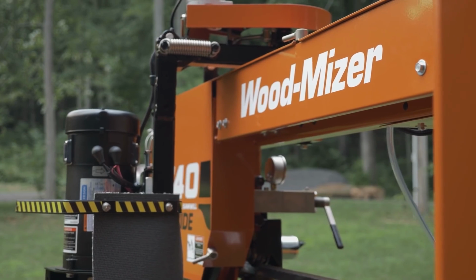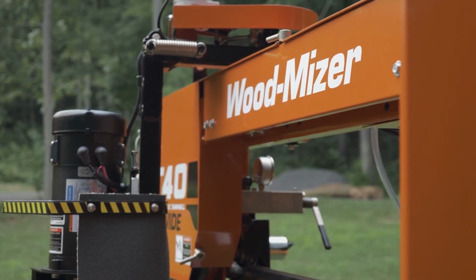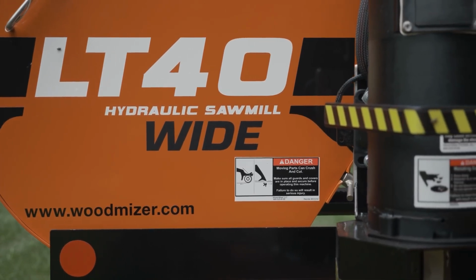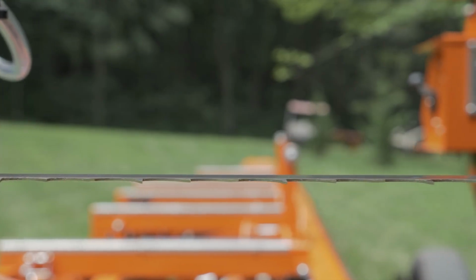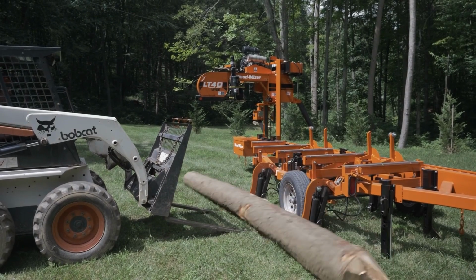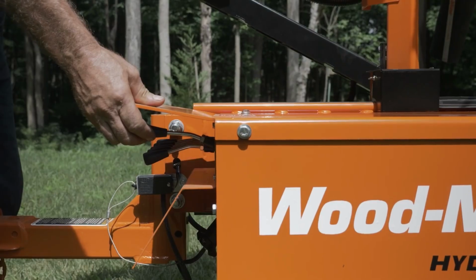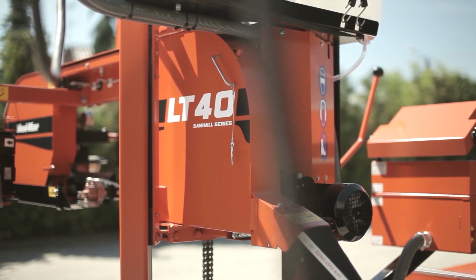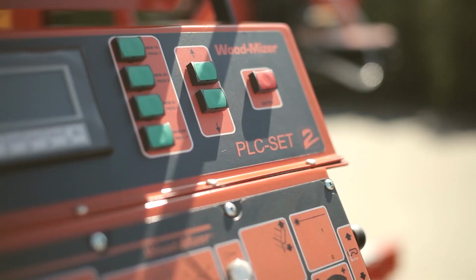Wood-Mizer LT40 Sawmill, created in 1982, is called legendary today, as it forever changed the way people convert logs to timber. In 2022, we're celebrating its 40th birthday. It was designed to be efficient, cost-effective, and simple to operate so that anyone, anywhere can safely produce wooden material.